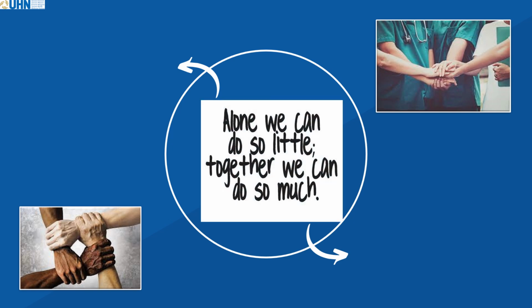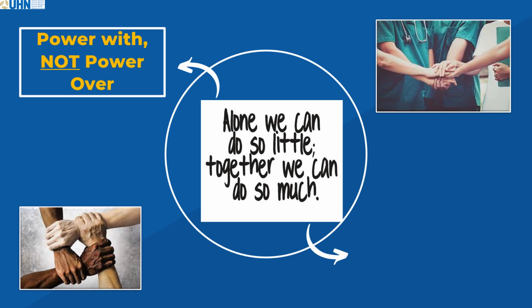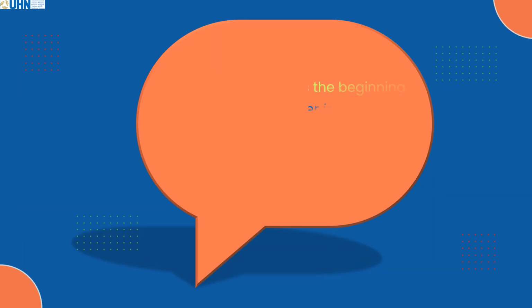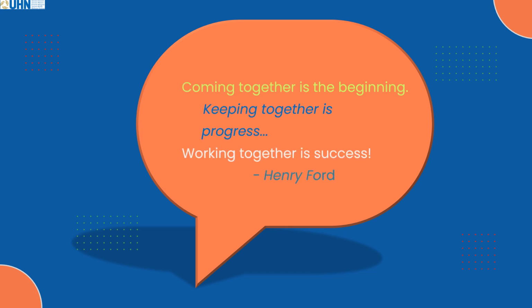In summary, collaborative practice between RNs and RPNs is essential for holistic organizational care, interprofessional collaboration, tailored precision care, and fostering self care for both patients and health providers. It is significant that RNs and RPNs are aware of the importance of working with each other and not over each other as they both work towards common goals. As healthcare practitioners, we are stronger together. According to Henry Ford, coming together is the beginning, keeping together is progress, but working together is success.